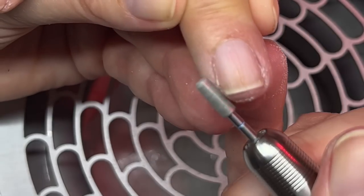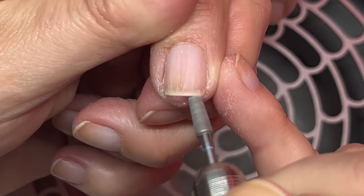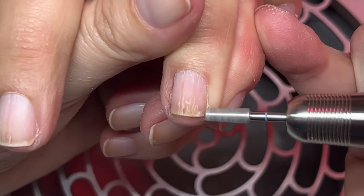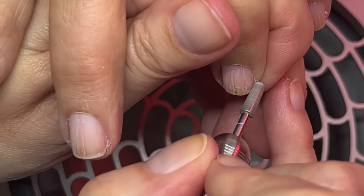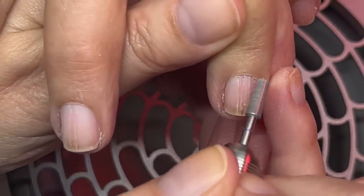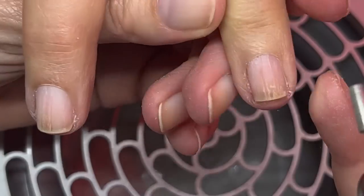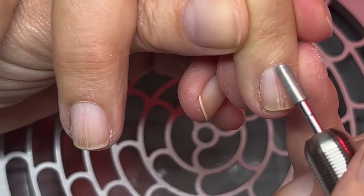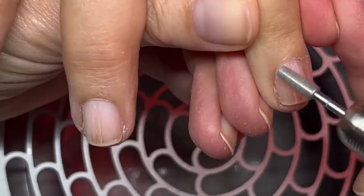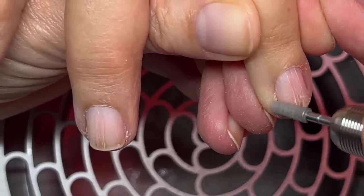Here, sometimes there is a little bit more skin. Be careful when clients have these little ridges, because you don't want to remove the ridges. So you have to be very, very gentle.